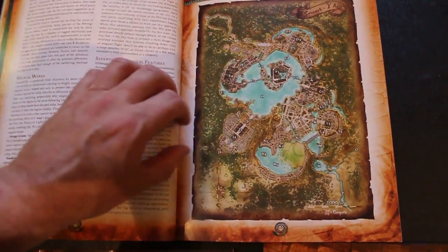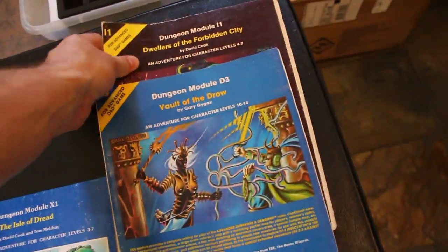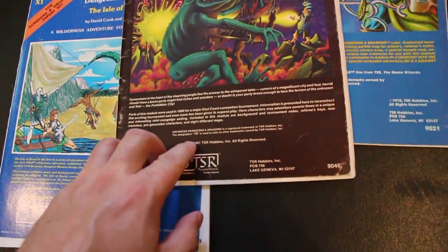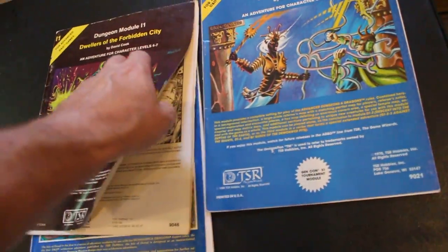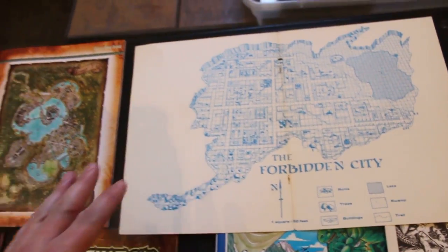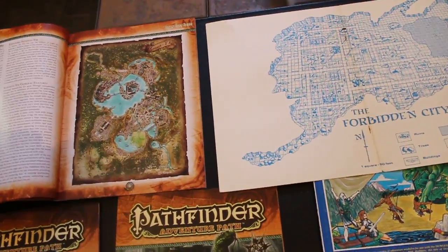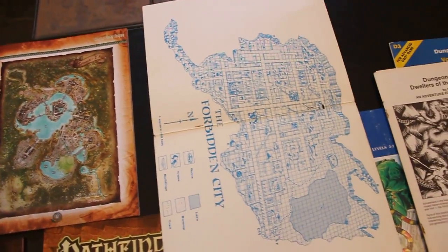So there's a lost city, and for me, that had shades of Dwellers of the Forbidden City, this old module. And this was a tournament module that came out in, looking for a year, 1981. These have been in storage for a while. So yeah, if you looked at these two, you could definitely see shades of this module in this one here. In fact, that's kind of weird. The map kind of has the same shape if you turn it like that, you know?